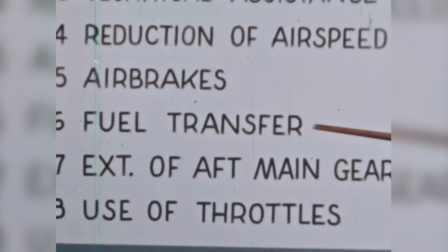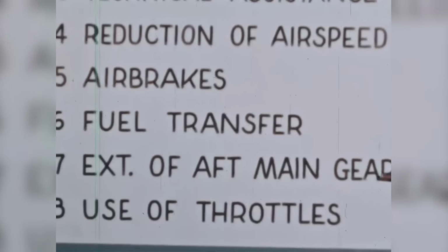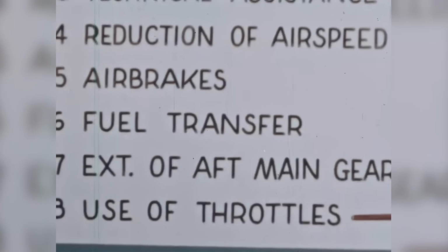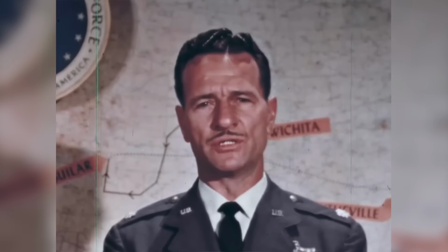Transfer of fuel for better aircraft stability. Extension of the aft main gear only for directional stability, and judicious use of throttles for desired power settings for optimum controllability. We salute this Boeing flight test crew for a fine job of airmanship.